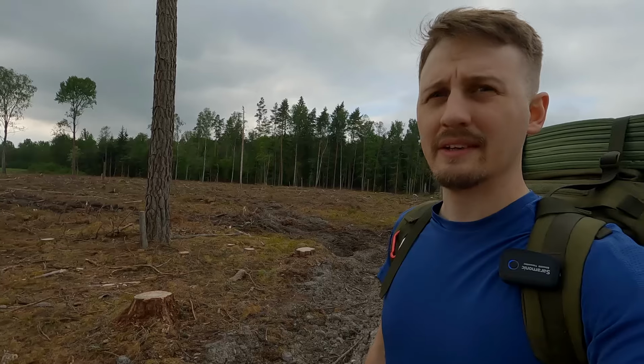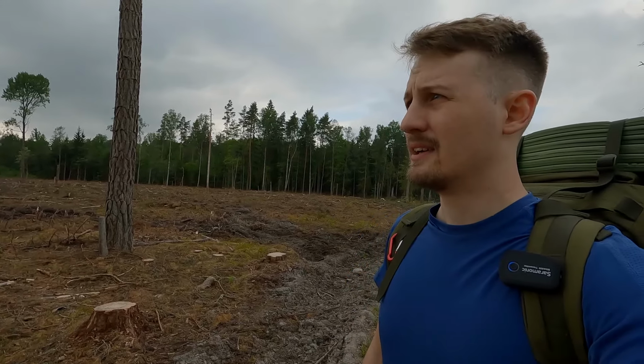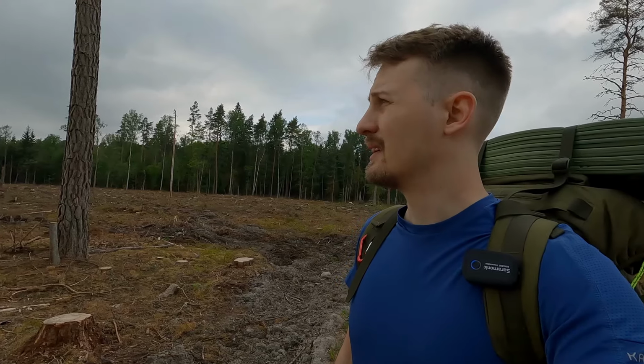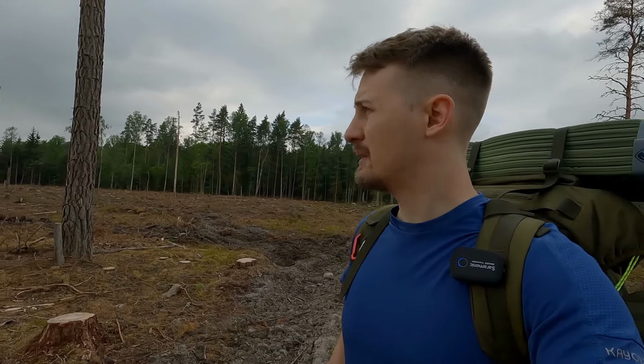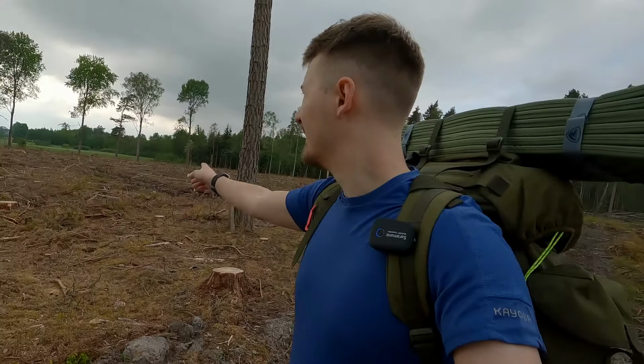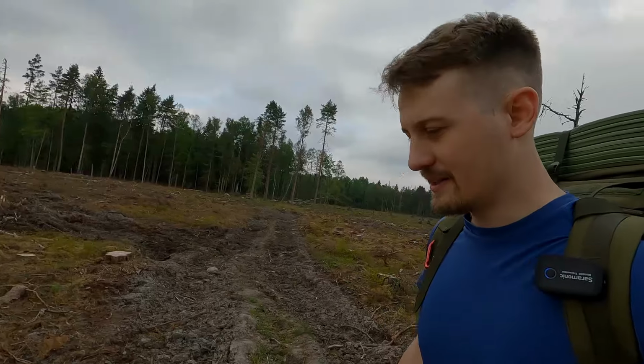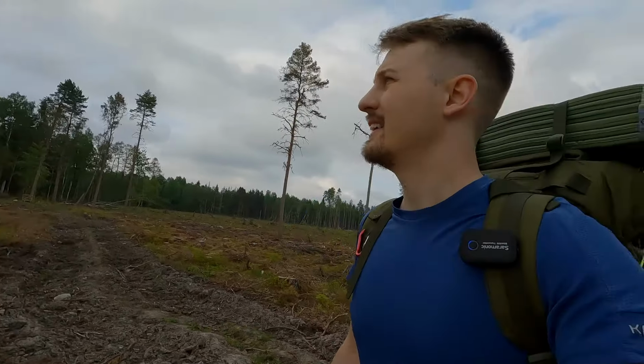I actually took a walk the other day and just passed this area to make sure that I wouldn't be disturbing anything or anyone with this new clear cut. But it is all okay, so I'm gonna take my little walk out there.